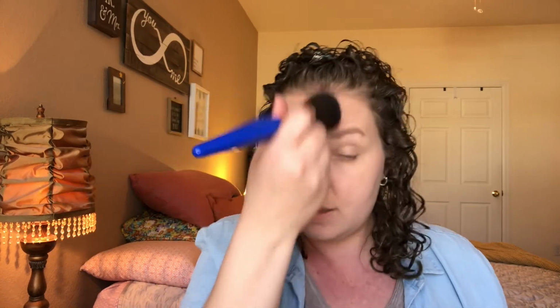So now that I've applied that, I'm going to buff my skin. And this is part of why I don't apply my brow gel. The brow gel that I have is not a super strong hold, so my brow hairs would be going everywhere as I buff powder around.